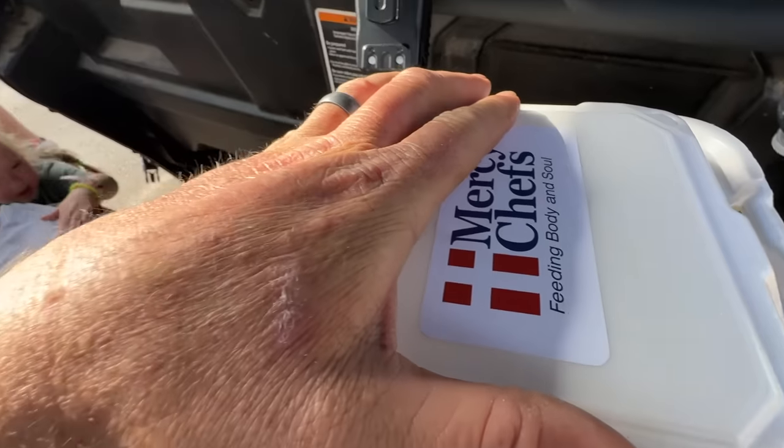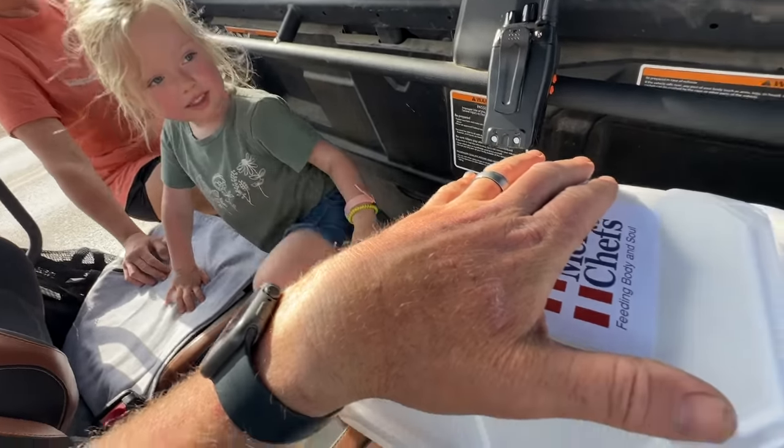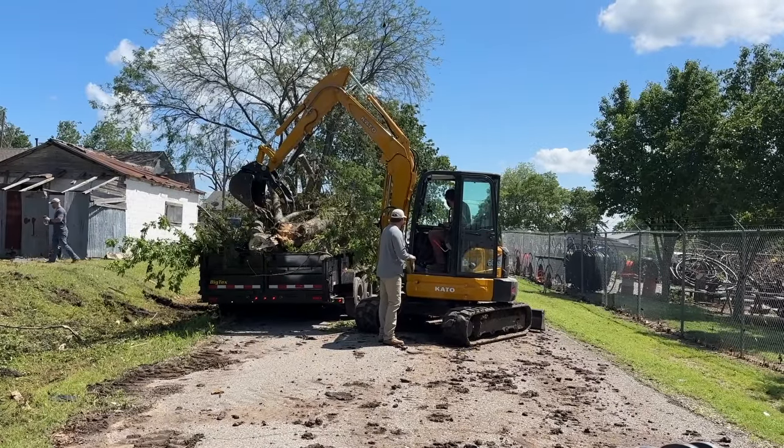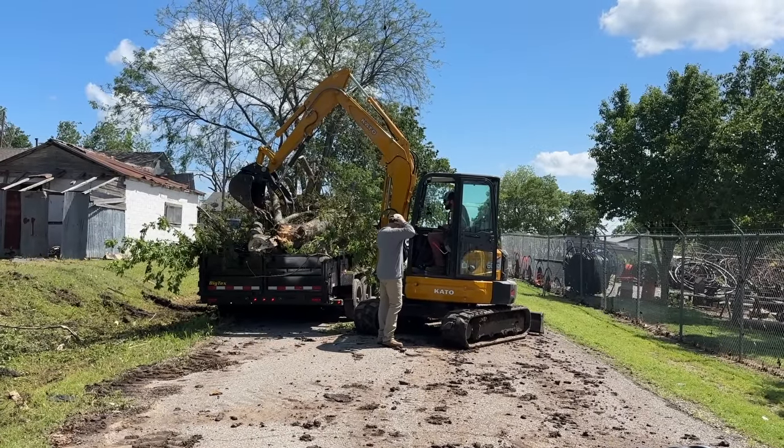And they still don't have power. There's a lot of them that don't have power. So anyways, glad to get you caught up on all that stuff. We'll keep showing you a little bit back and forth between what's been going on here at the Ponderosa and what's been going on in Sulphur, our hometown.